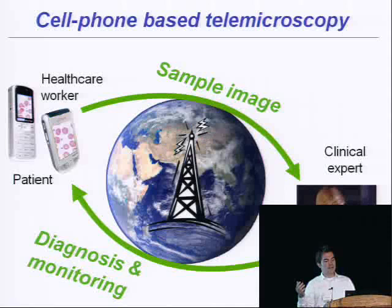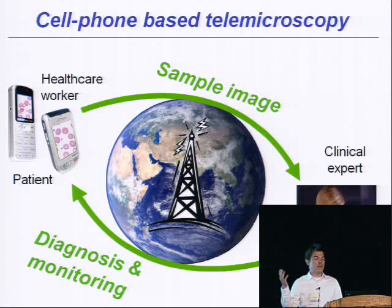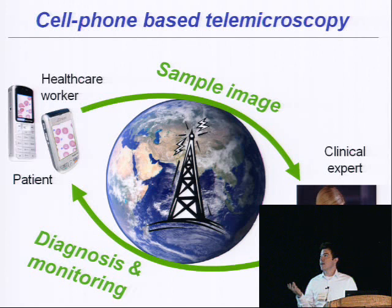So what our group has proposed and is working on to address this need we're calling the CellScope, which is for cell phone based telemicroscopy. We would have a healthcare worker somewhere remote, somewhere where they don't have the same level of diagnostic infrastructure, be able to take a sample, and I'll get into the prototype a little more in a minute, and take microscopy images that are of diagnostic quality using the camera on the cell phone microscope attachment.